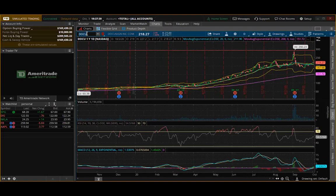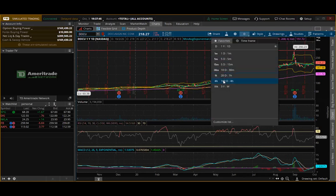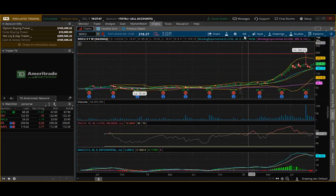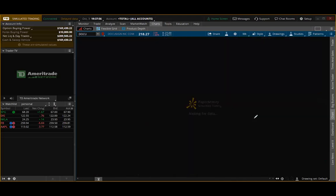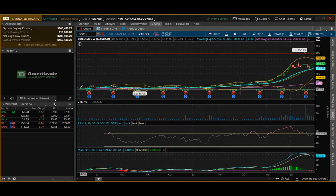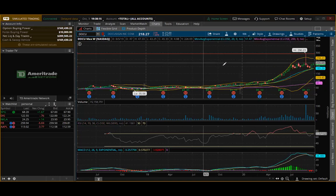All right, so this is DocuSign right here. Looking at the 3-year and then going to, well, actually, there wouldn't be, hold on, max. Yeah, that's as far back as it goes. Looking at this, DocuSign didn't start running until COVID happened, when people actually started realizing that DocuSign was going to be the new wave and the future for everything.